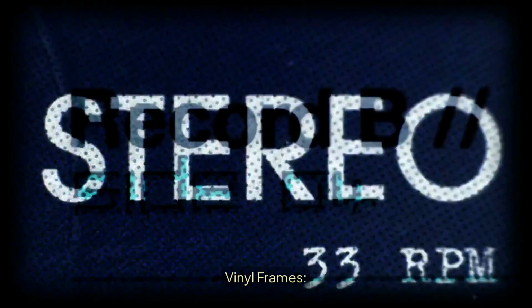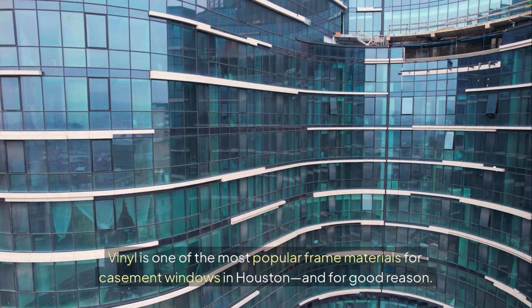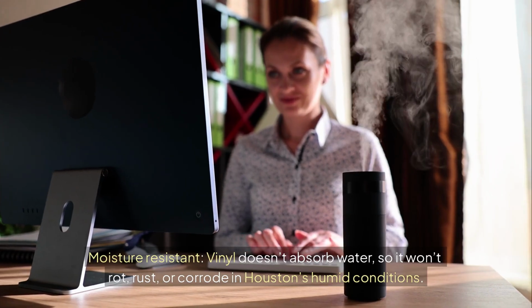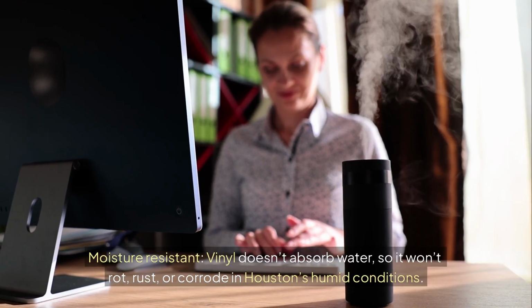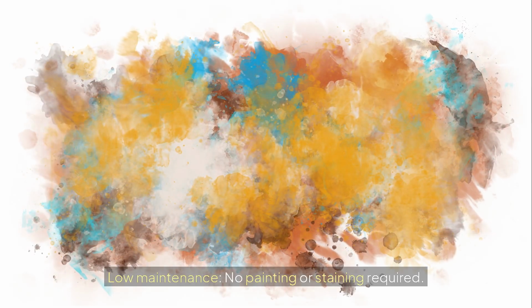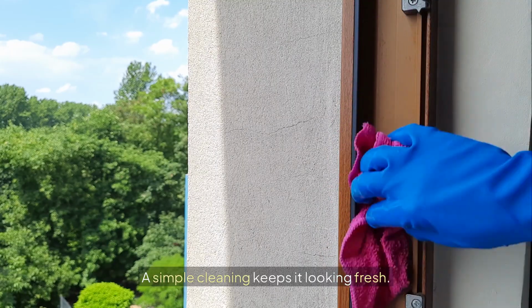Vinyl frames. A top choice for Houston homes. Vinyl is one of the most popular frame materials for casement windows in Houston, and for good reason. Benefits of vinyl: moisture resistant. Vinyl doesn't absorb water, so it won't rot, rust, or corrode in Houston's humid conditions. Low maintenance. No painting or staining required. A simple cleaning keeps it looking fresh.